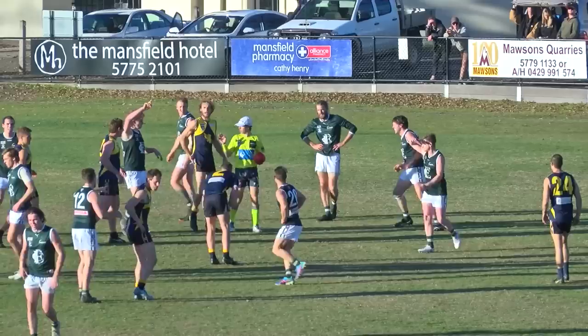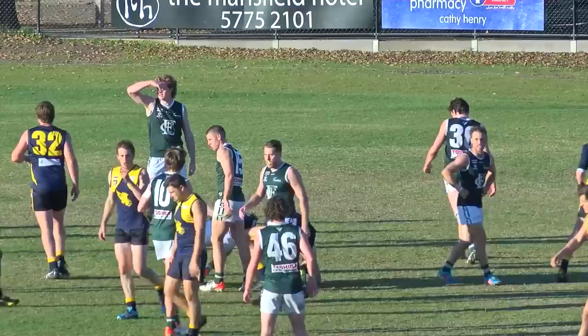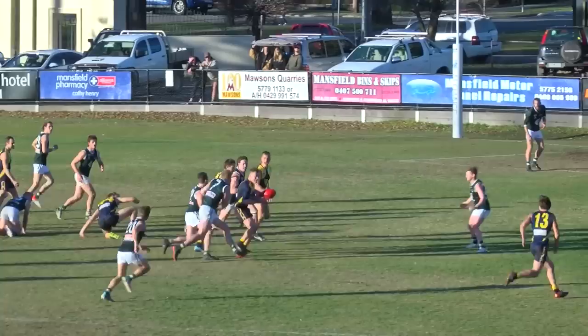Ruckman lock up. Howes there, directs the ball behind the pack. Looking for Herridge. And Echuca player goes to ground there with the ball. So we will get another ball up, 40 metres out from goal. Lawton there hands the ball back to the umpire. Gets up looking to do the ruck duties. Now it's Howes. He flicks the ball down. The Echuca player couldn't get a clearance.